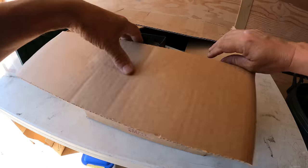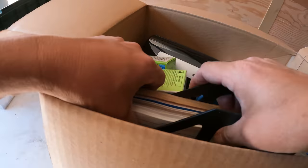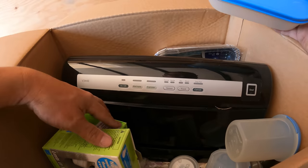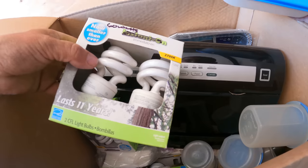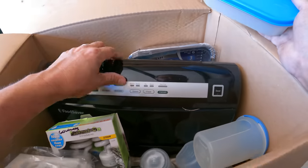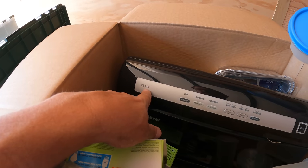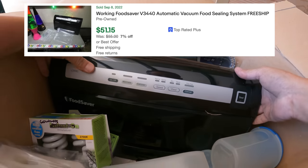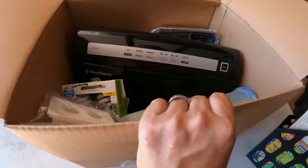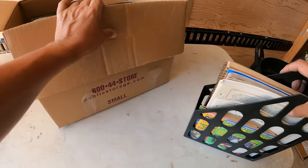What's this one say? Food saver, okay. And that's what it is. It's a food saver right here. The last food saver I brought out to that market twice and did not sell it. This looks like another really nice one. Got a bunch of these. I'm too excited about this box. These food savers can be very expensive. V3440. Let's go ahead and look that up. I think I'm gonna bring that to the better market. Give it a shot. Because I know in Stockton I'll get maybe $5 for it.